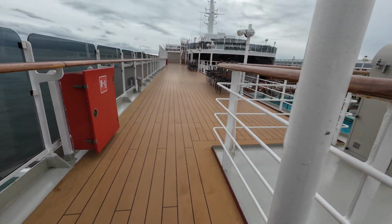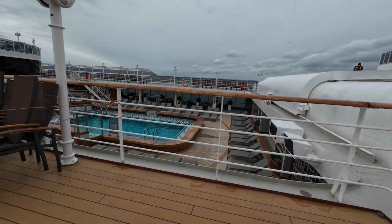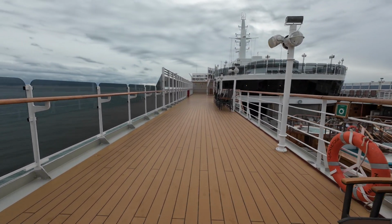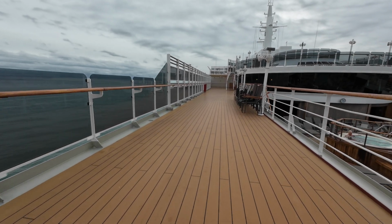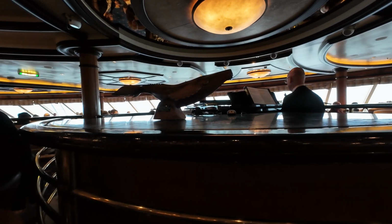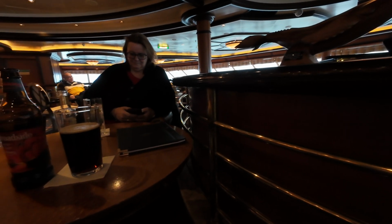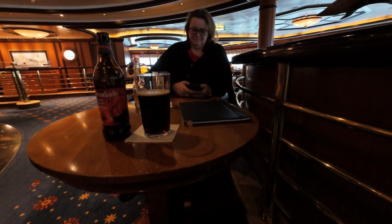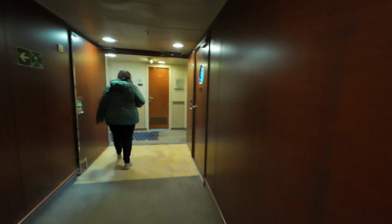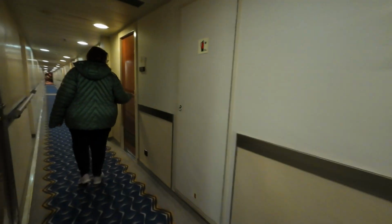We went up to deck 10 and wandered past the empty pool. The hot tubs were both in use though. They've been busy every day this cruise. There was a really good pianist in the Commodore Club, so we sat down and had a drink while enjoying the music. Then headed back down to deck 1 and our cabin for a rest before dinner.